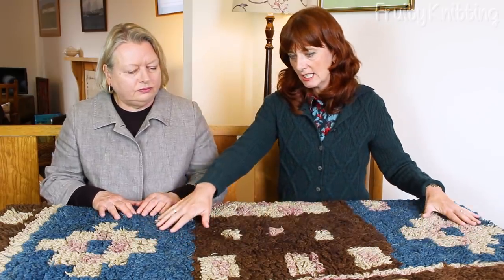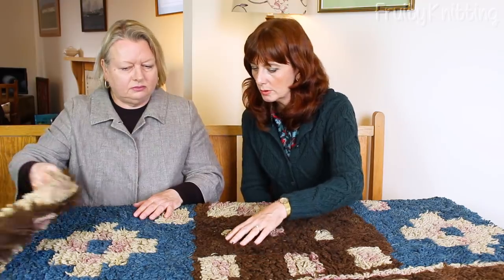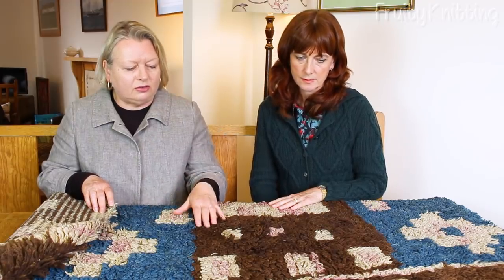So in other words, this section here is half of the middle, and then there's a border around the edge. Yes, this one has a border, of which most of them do have borders, but not all. There's quite a variety of designs in them, but there are some typical similar designs as well. And what were they made out of? All Shetland wool, all hand spun, and either using natural color or dyed colors.